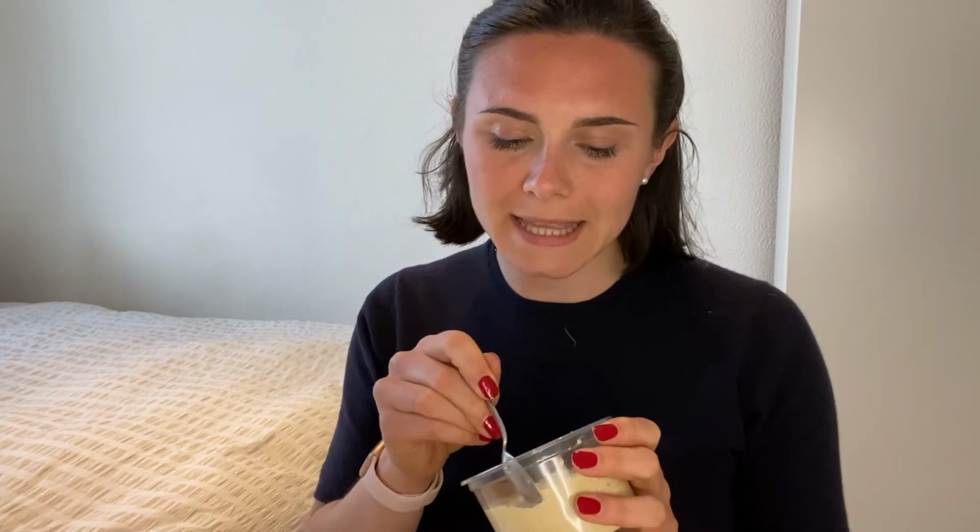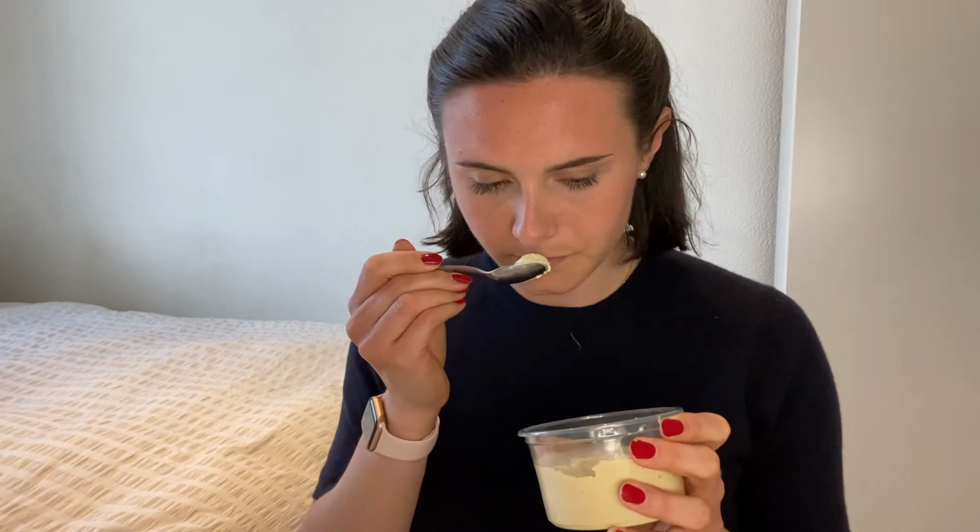And you know what it is? I think it's the chickpeas. Probably chickpeas smell like pet food. Now that I think of it, they quite do.